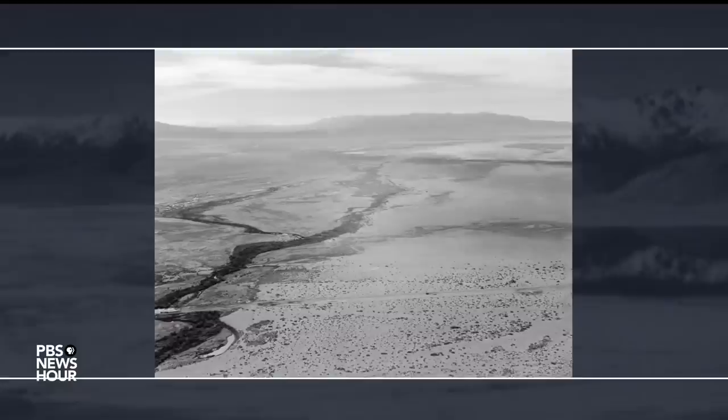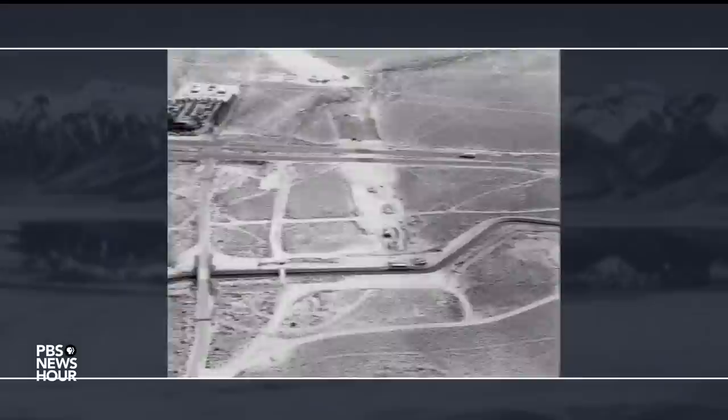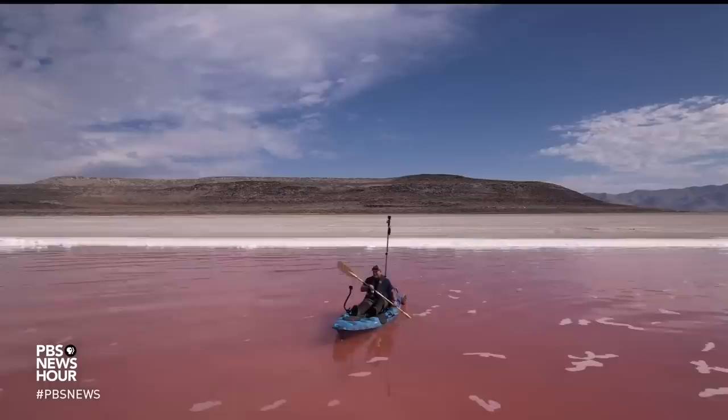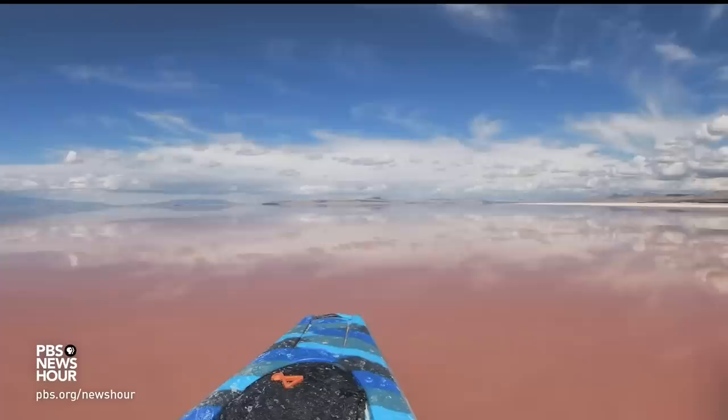Other dried out salt lakes provide a cautionary tale. In the early 20th century, water from the Sierra Nevada mountains was diverted from Owens Lake to growing Los Angeles. By the 1920s, the lake was dry, and for decades after, toxic dust plumes sickened area residents. It is only one reason why for hours a day, Brian Footen paddles along the lake's shoreline, documenting its disappearance.